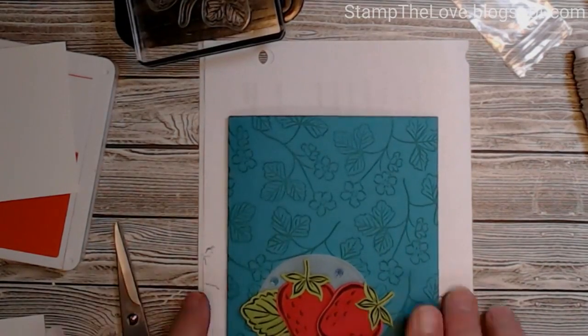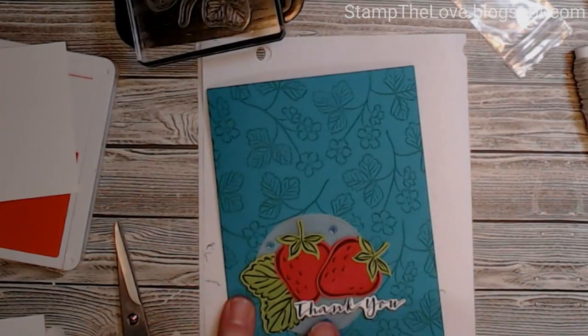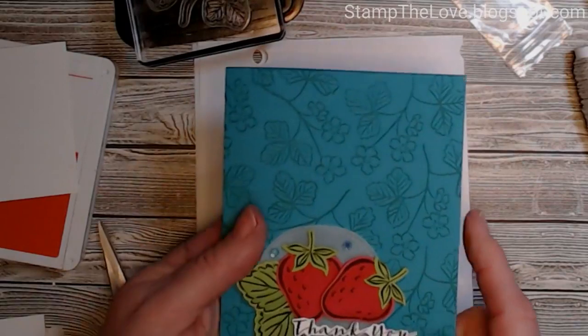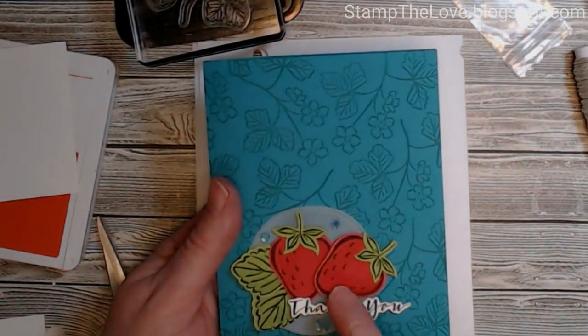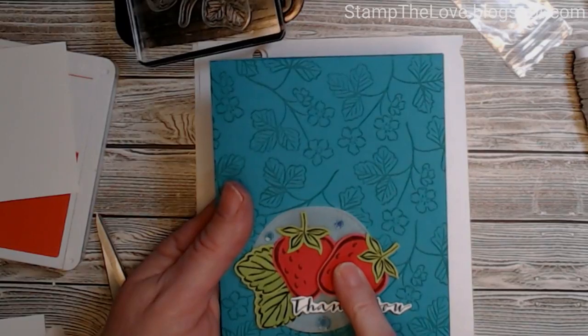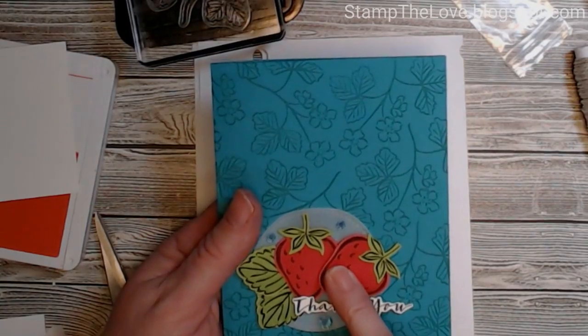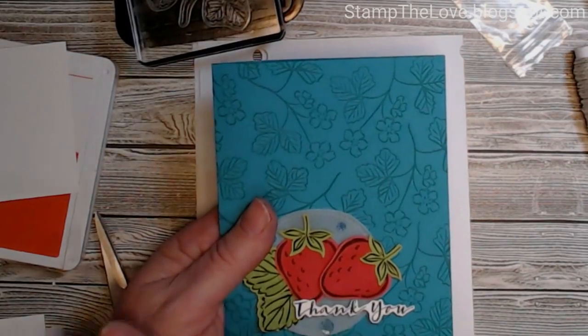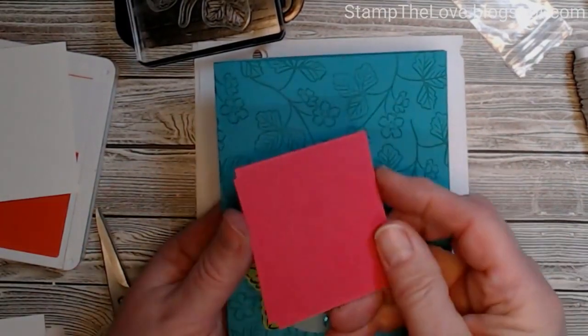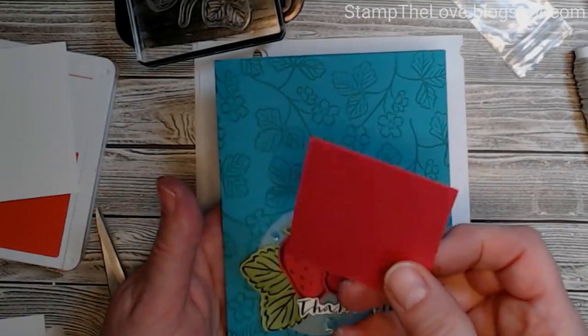But here the strawberries, you can see I did stamp the inside, but I did stamp it on colored paper. So I used not mango. Oh my goodness, it's a color, not magenta. What is this, guys? My goodness, why can't I remember this?